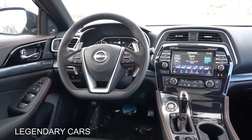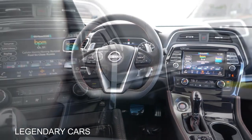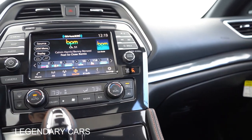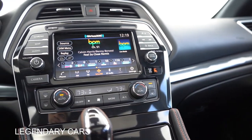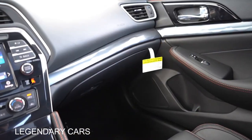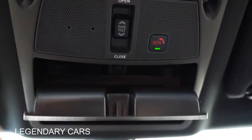A lot of manufacturers will leave that a gray matte plastic or whatever, so I like the silver finish. Also like the gloss black finishes around the cup holders. I like the little trim accenting, like I was just mentioning, going through the doors just above the passenger side glove box. All of the orange contrast stitching definitely works well for our SR trim level as well. Here you got an overhead sunglass holder. I almost forgot to mention that.